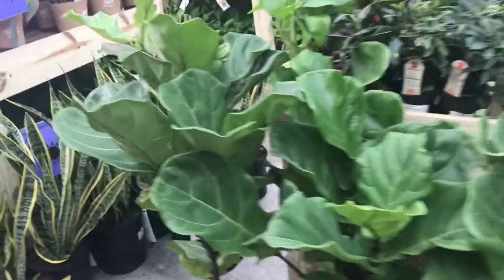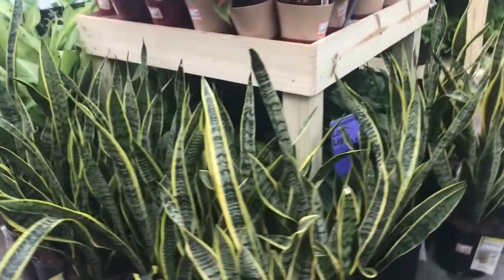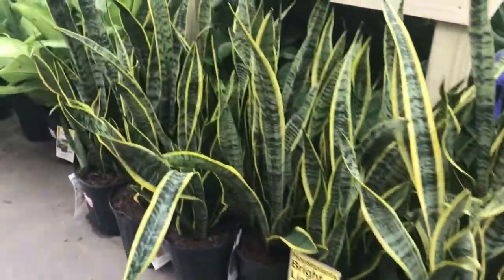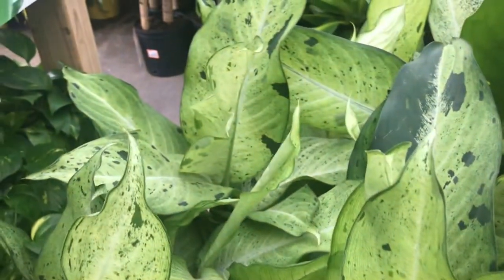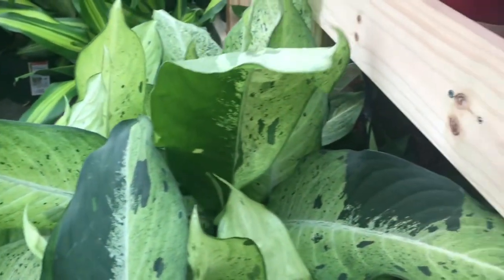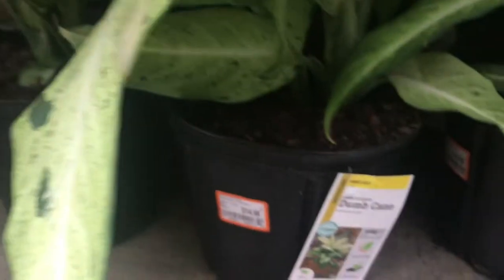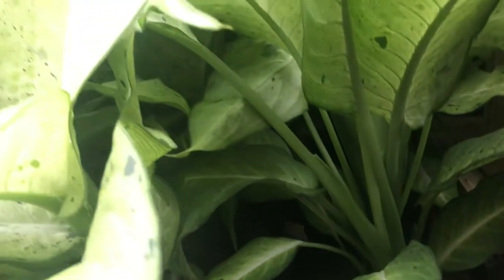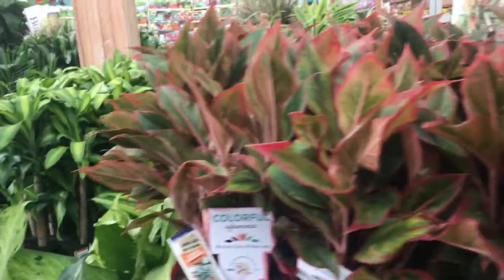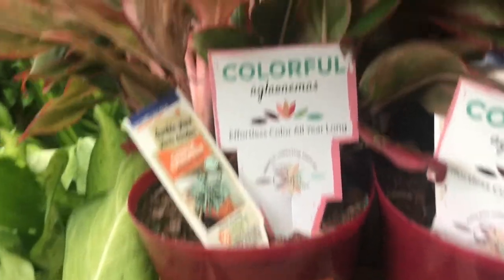Everybody's favorite area. All these fiddly figs. These are new. Oh my god, I want one of these so bad. $15? They're massive. These are definitely new. Some aglaonema, which also I want. $11.98.